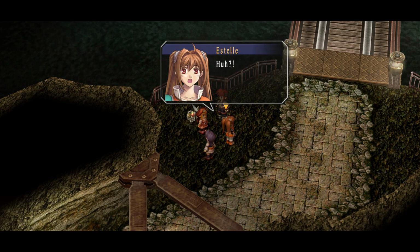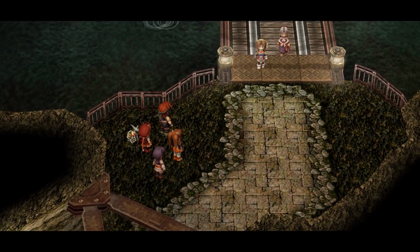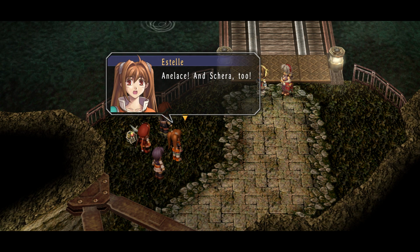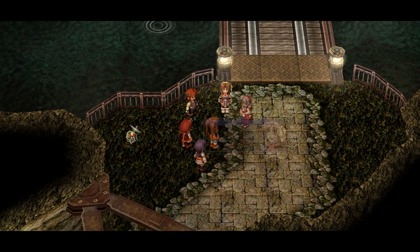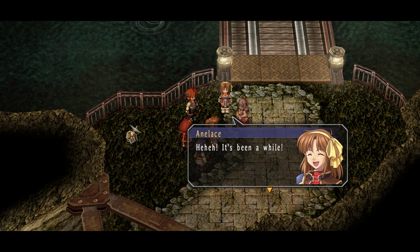I know that very hyper voice. Yeah, so here you run into Annalise and whichever character you did not choose back in Chapter 1. So you would be encountering Agate here if you were on the Shara route.